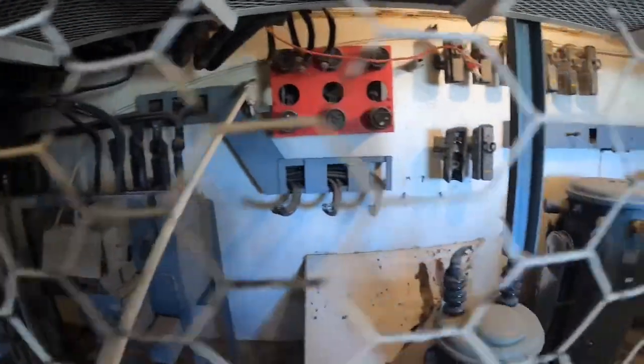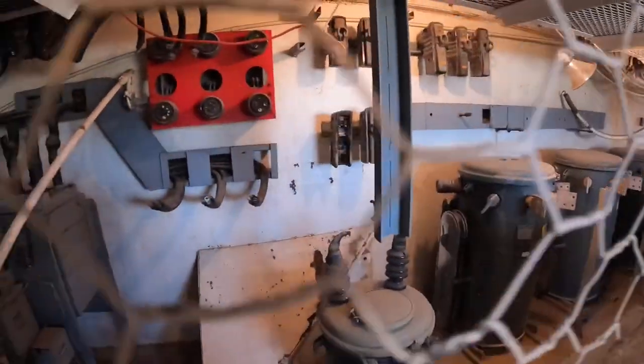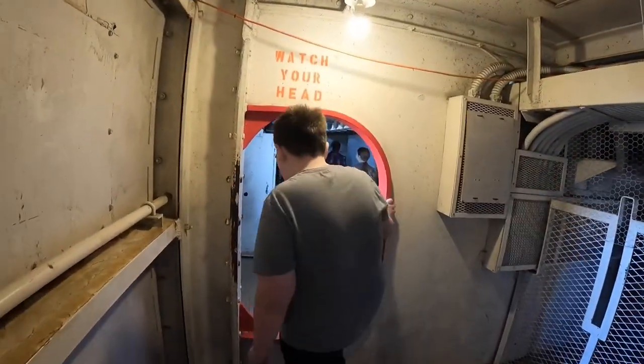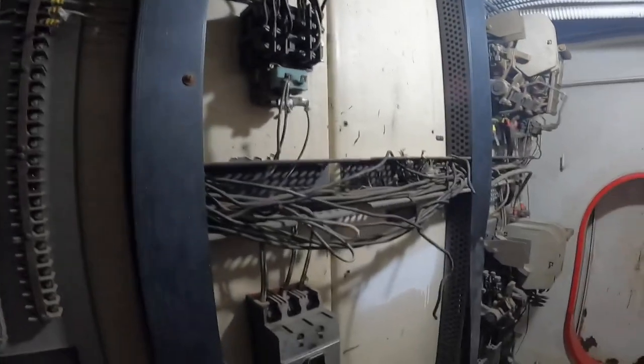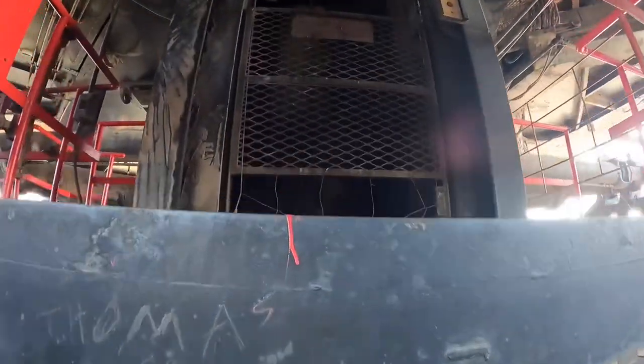Elevator, used by people who worked inside Big Brutus so they could more efficiently move around the shovel. And then we got to see the transformer room, which was the main electrical room of Big Brutus. And then, here's the cage elevator at the bottom of the shovel.